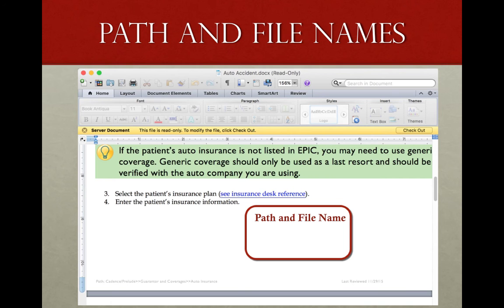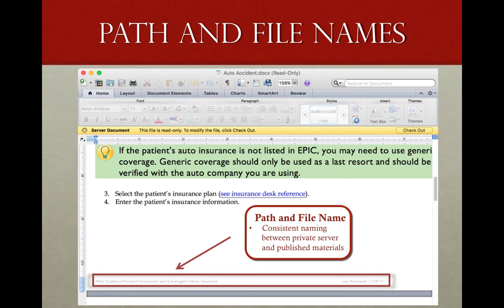Finally, we have added paths and file names to each one of our documents. As you'll see at the bottom of this tip sheet, this is a published document online, which is actually housed on a different server than our classroom materials. Once we edit it on our site, it's taken onto a different server where it will be made public to anyone at UAMS who needs this tip sheet. Sometimes our file names can be renamed once they go into the public server. So adding these paths and file names at the bottom of each document will help us keep those consistent from our server to the next and finally on to the published material on the web.